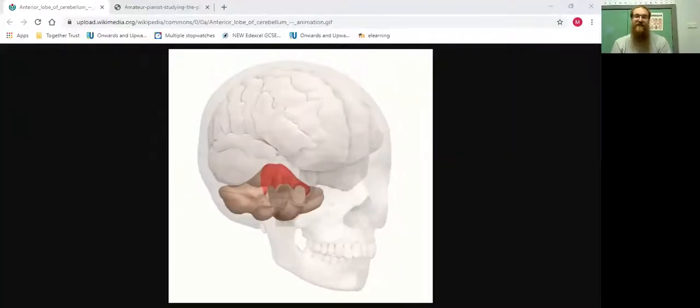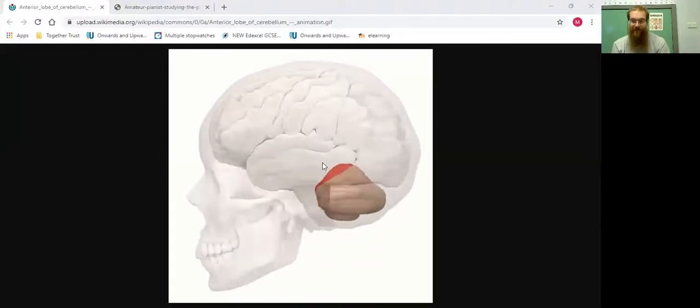We're going to be continuing with the brain, and to help you with filling in the 2E part of the workpack. And today we're going to be having a look at the cerebellum. Now, the cerebellum is located at the bottom and at the back of the brain, as you can see in this little diagram here.